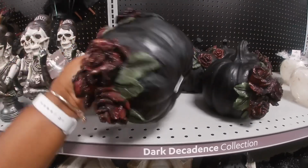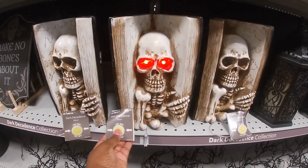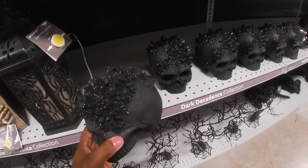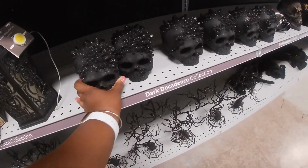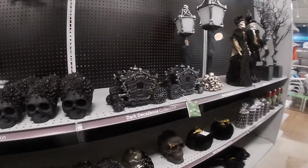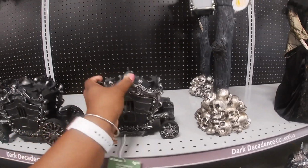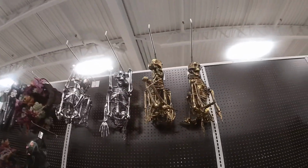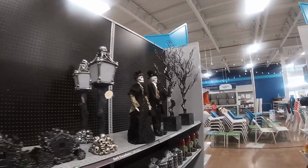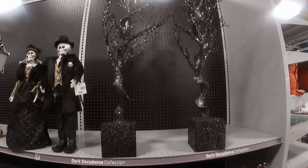This is nice. $13. These are $20. This one is $20. Ooh. $10. And the branch trees are $20. This little house is $10. Little car, rather. Oh, they have the bone skeleton guys up there, in silver and gold. I don't see the price on them. They're probably about $20, but I don't see the price, so don't quote me on that. These guys are $40. These trees are $50.